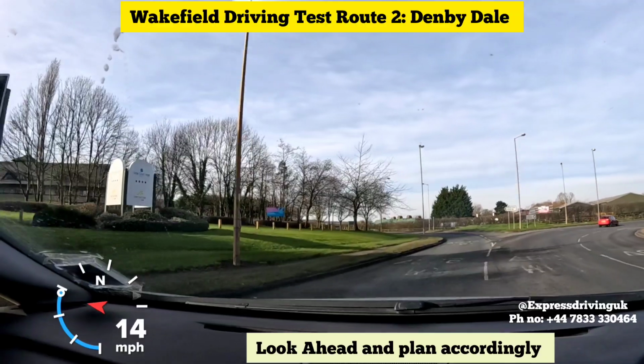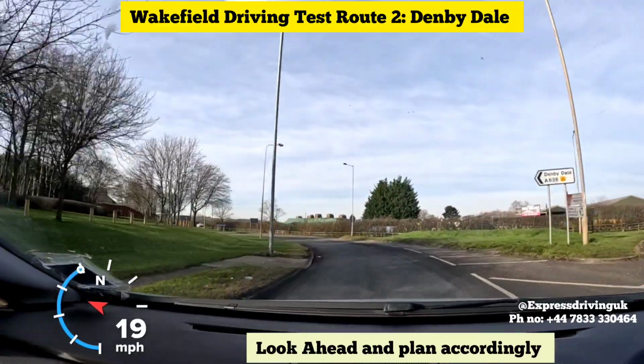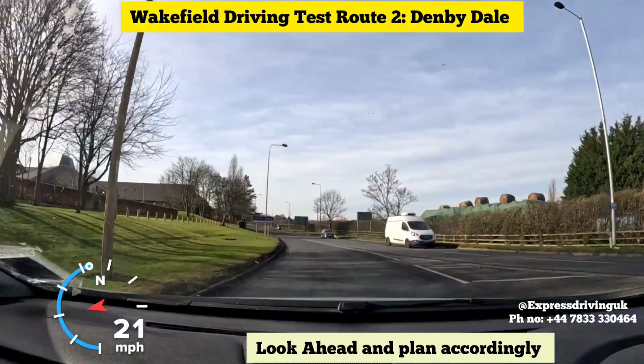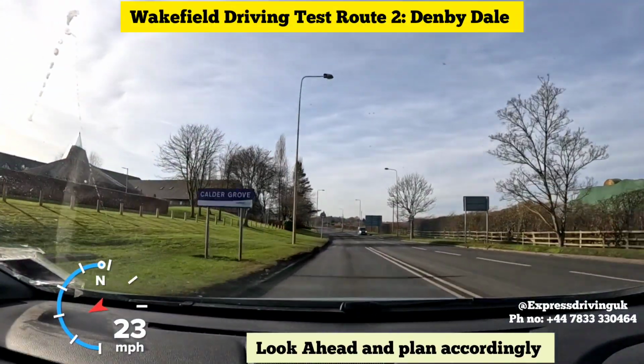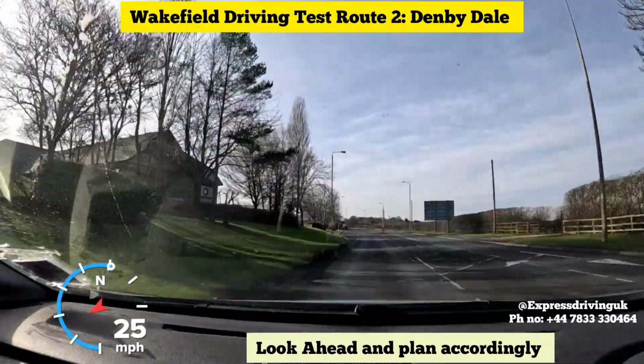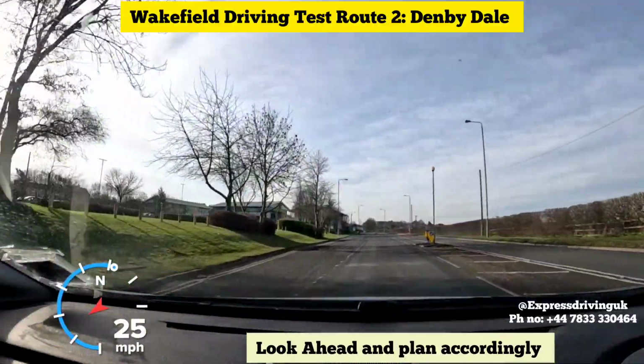Yep, and we're just going to follow the exit off now. Excellent. Mirrors and signal there, taking on left. Well done. And now it does go to a 30 road, so adjust your speed accordingly, please. And follow the road ahead for some distance.